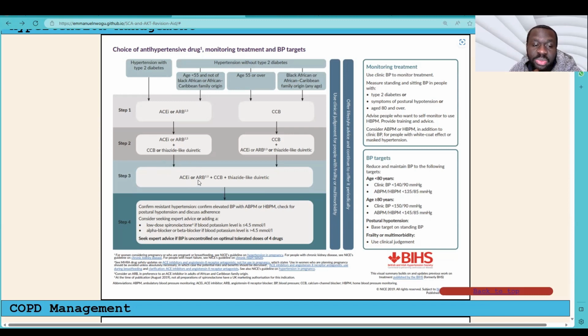And obviously if that's not helping, you can then add another, so you can now make it four medications. Now, if the person is less than 55 years and not a Black person, you start an ACE inhibitor or ARB. If the person is 55 years or more, you can start the calcium channel blocker. If the person is of Black heritage, you start the calcium channel blocker, and then you can add an ACE inhibitor or ARB, then a thiazide-like diuretic.